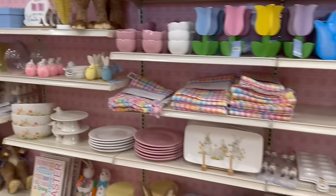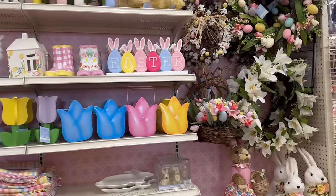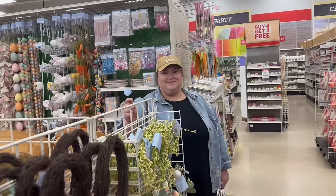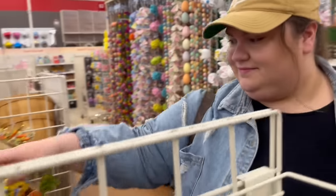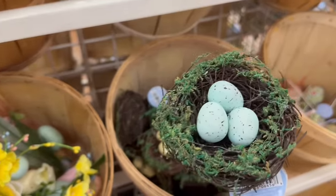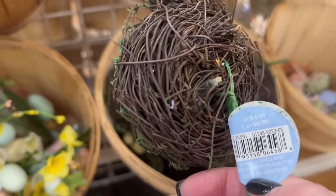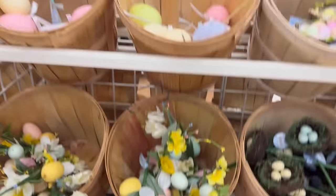We're in Michael's. Checking out all the goodies. Oh, Sara, did you see these wreaths? Oh my gosh. I have ever seen. I need one of those for my bathroom. These. These are $4.99. Oh, look at this cute pic, Sara.